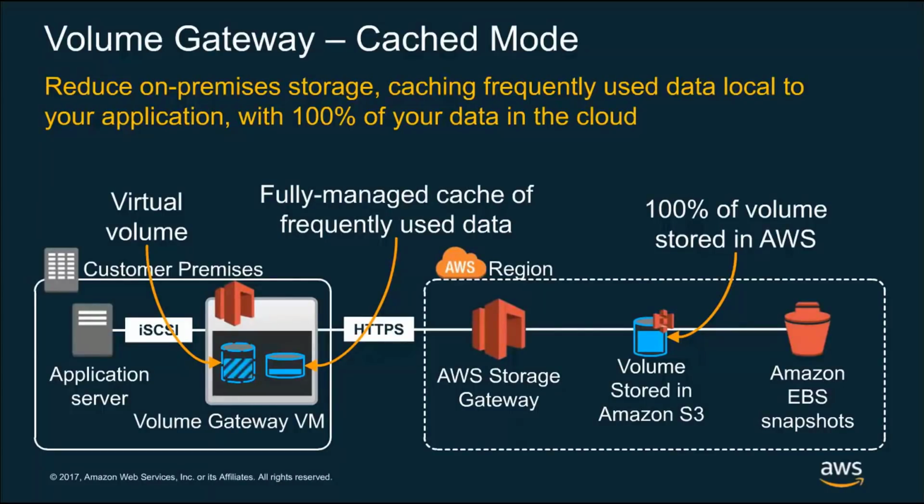Cached is very similar to how File Gateway works, where your on-premises storage can be much smaller than your amount of total storage. And the gateway will fully manage a local cache of just the hot data. A lot more applications fall into this category because most applications have a small working set of data compared to the entire data set. We provide a series of CloudWatch metrics to let you monitor the performance of the cache to understand just how efficient your cache is being and just how much of your data is coming from cache versus the amount of data that's being requested from S3.